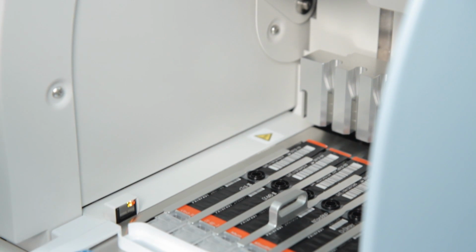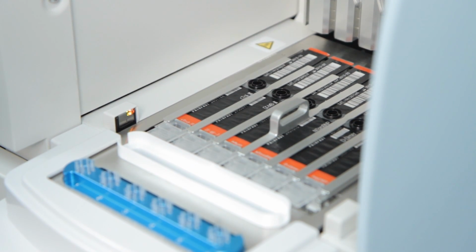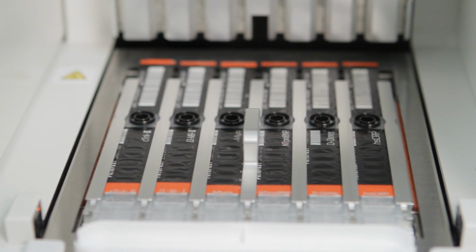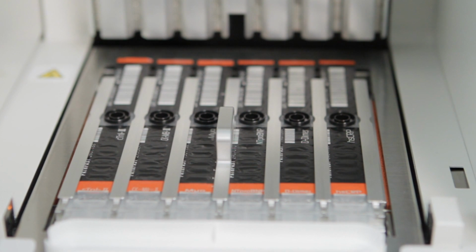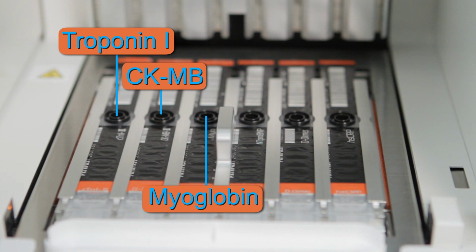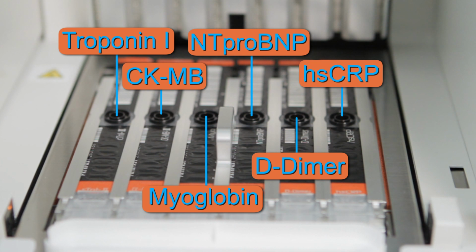The PATHFAST features 6 parallel channels that allow up to 6 samples or 6 tests for one sample to be run simultaneously, creating flexibility not seen with other systems. It allows you to test for troponin I, CKMB, myoglobin, NT-proBNP, D-dimer, and high-sensitive CRP.